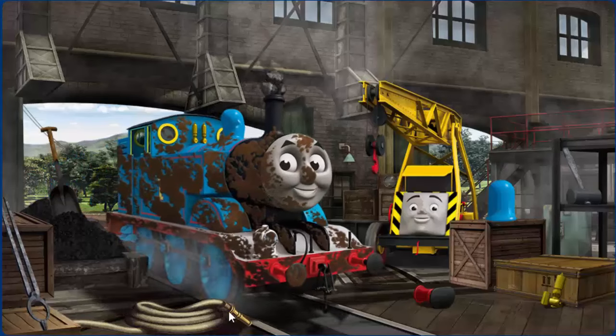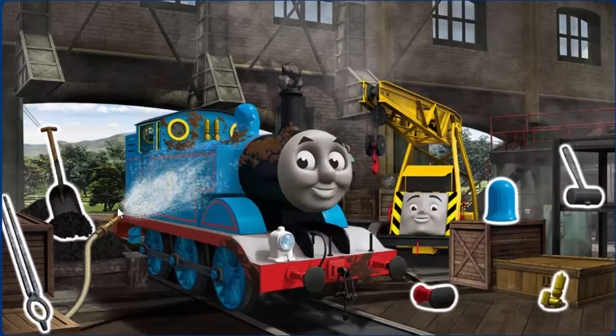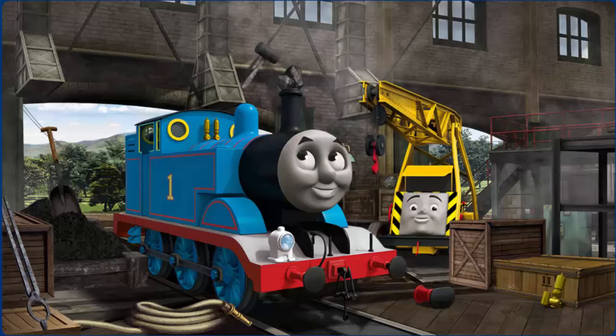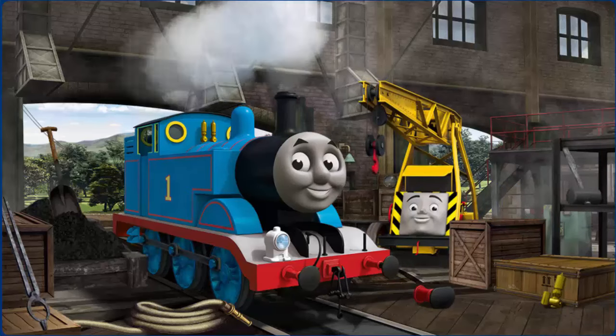Thomas is covered with mud and his funnel is clogged with rocks. Great job, but there's still more to do. That's right!